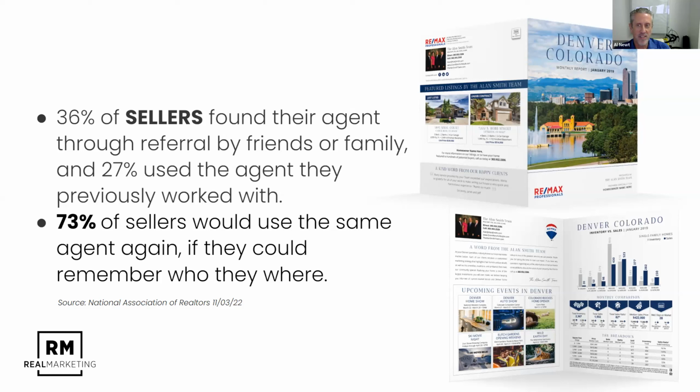So it's true. What happens is we get caught in a rut and maybe we're not touching our sphere of influence as much as we should be, right? A piece like this is going to remind your sphere of influence, friends, family, neighbors, past clients: hey, look, I still sell real estate. The sphere of influence is more general.